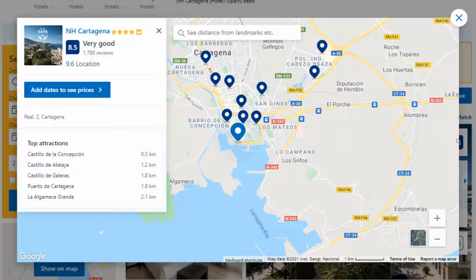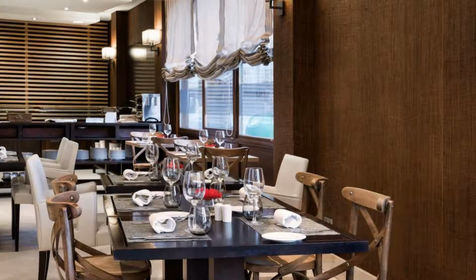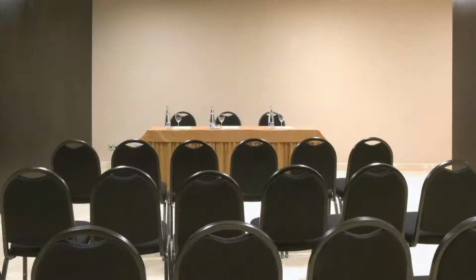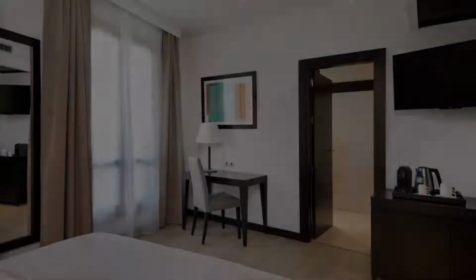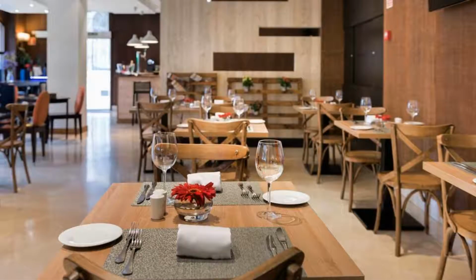Number 4. It's a 4-star hotel. The location of this hotel is outstanding and guests love walking around the neighborhood. Check-in time is 3 p.m. and check-out time is 12 p.m. Guests are required to show a photo ID and credit card at check-in. Pets are allowed in this hotel.